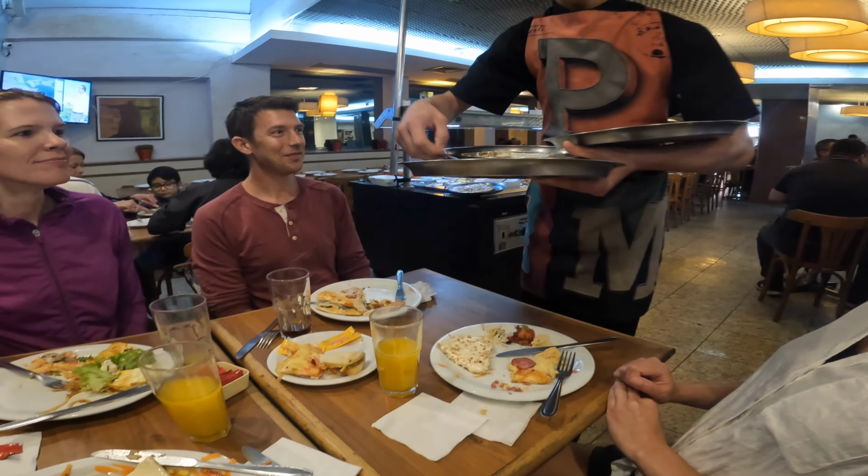In the evening, we made our way back to the Lapa neighborhood for live music and street food before calling it a night.